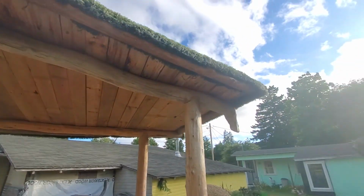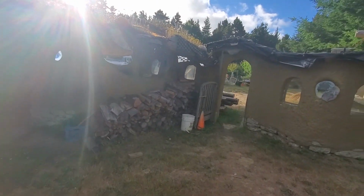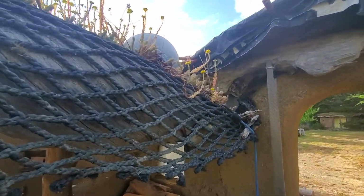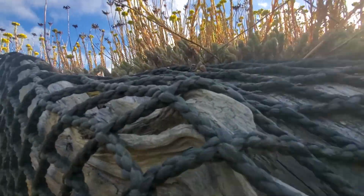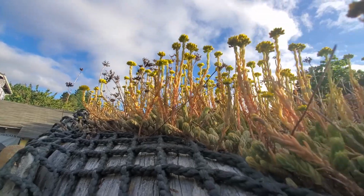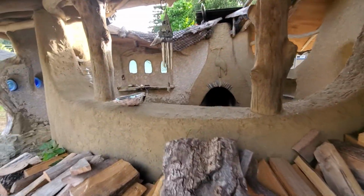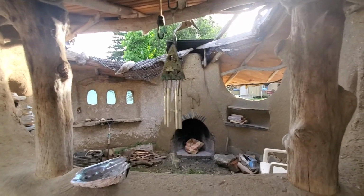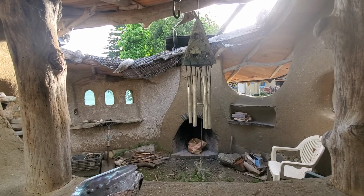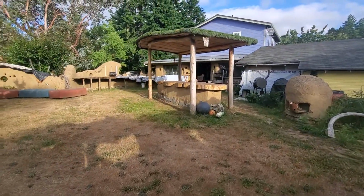And then the local, here, I'll show you over here. The local plants seem to love that carpet and just grow into it. Little firewood spot outside this lovely little room. Biggest problem here is wind. There's a lot of wind.